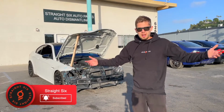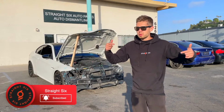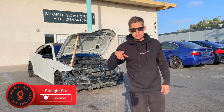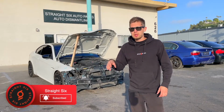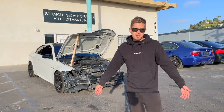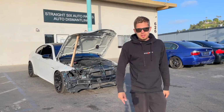We picked up the car from Florida. Actually, we bought it from Copart, Florida. I believe that was somewhere close to the Tampa area. And now the car is here a week later. And the reason why we bought it: red interior, extended Napa leather. The car is run and drive.